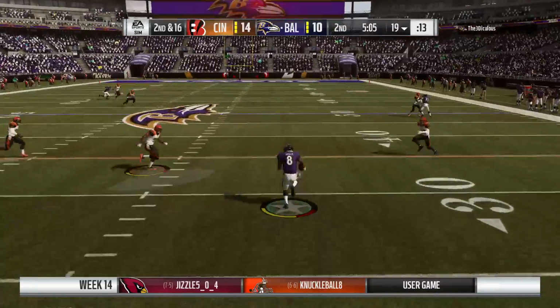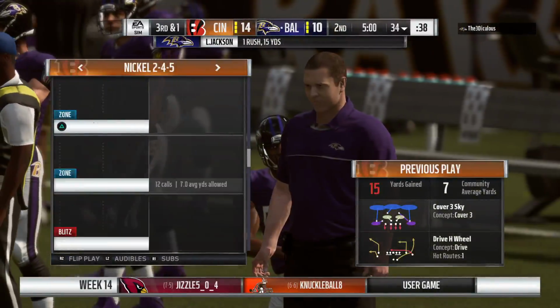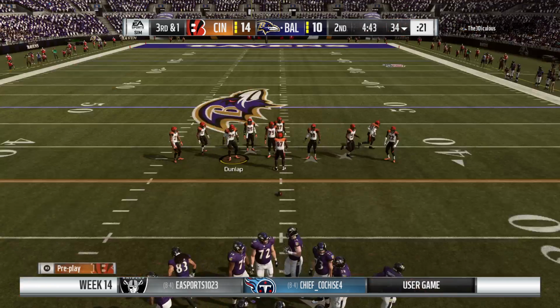Escaping the pressure, right. Big hold of the 30. A heck of an effort there on the scramble. Leaves him with just 3rd and a yard. I thought they were going to sack him there like they did on 1st down. Great coverage, but he found a way to move with his legs.